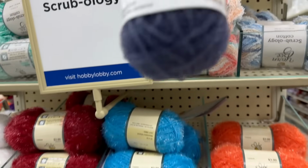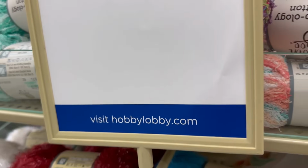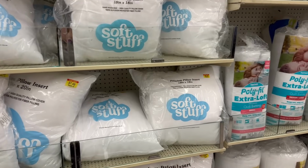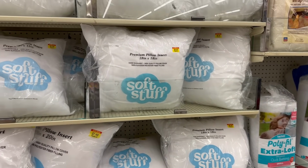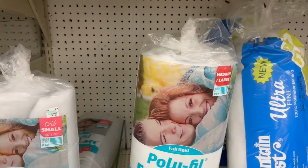And then what's the price on this one? Okay, so $3.49 for this. Okay, so over here is the polyfill and soft stuff, and you also have padding, stuff like that.